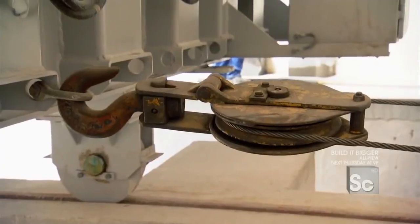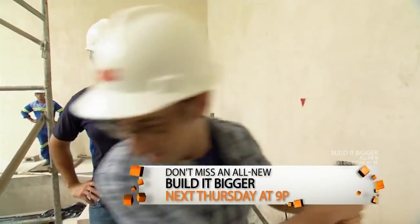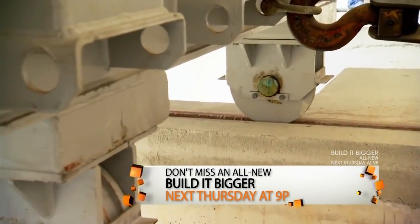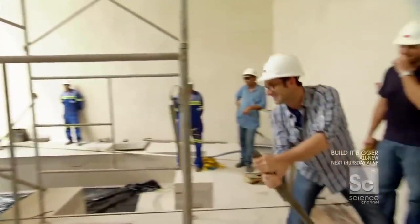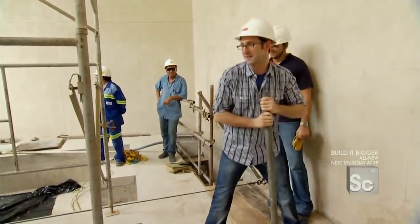And that's it? Yes. For what? 6 months? Each transformer has to be dragged the final 17 feet using a ratchet pulley system. You can do it, man. It weighs more than a tank, and each crank moves the transformer just 2 inches. It's like training for the Olympics here.